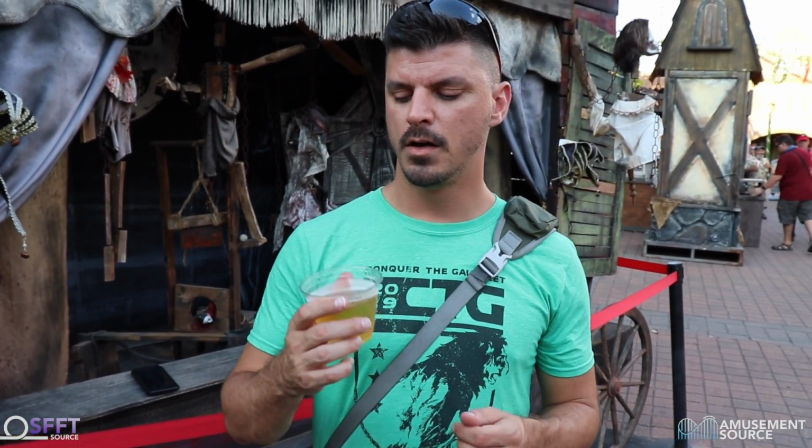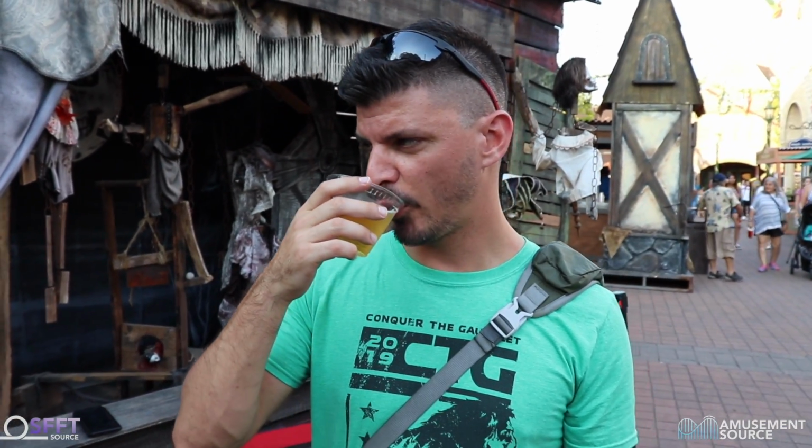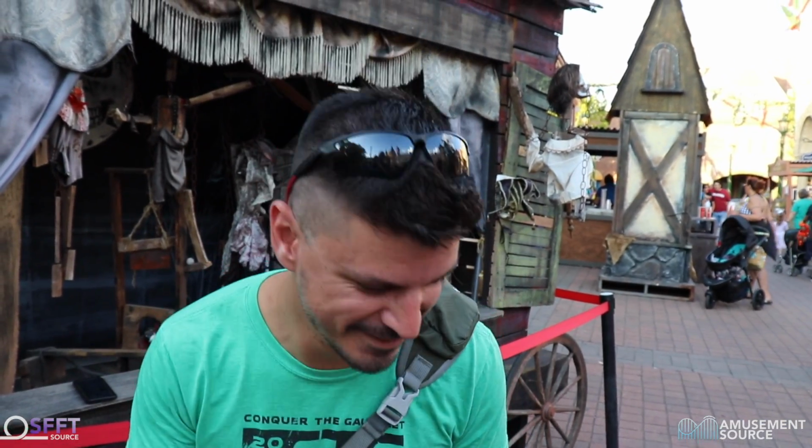So what do we have here? This is the Cerveza De Verano? Shiner makes it. Okay, taking a swig. It's good. It's interesting. I should have cleansed my palate after drinking the IPA, but it's good. I mean, it's actually not that good.